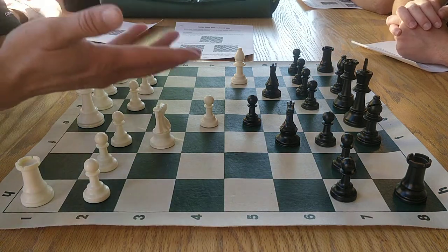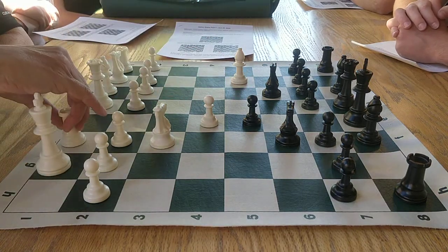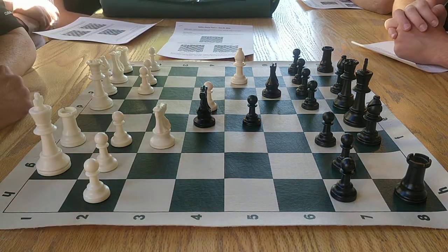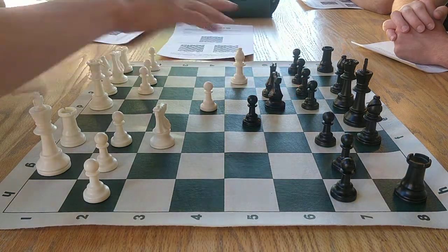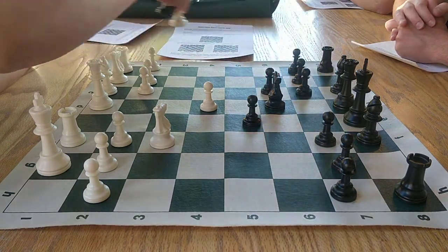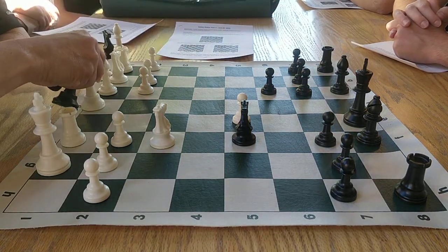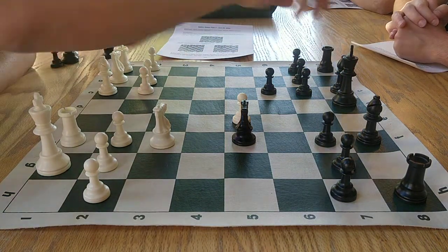Nobody wants to play the... So if you know the regular Berlin line, it's castle, knight takes, d4. Here, what is the move? Oh yeah, knight d6 is the move. You capture, and then pawn takes pawn, knight to here. It's the most popular, it's a book line. It's been developed over years.